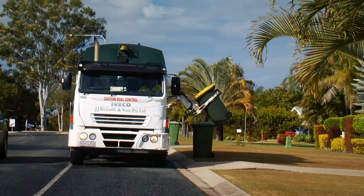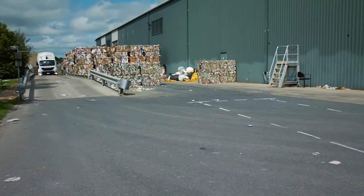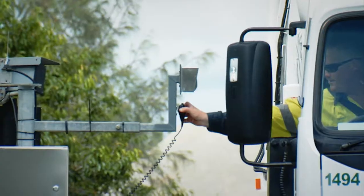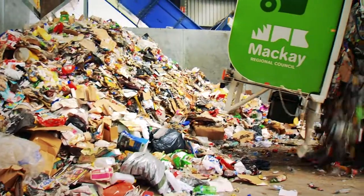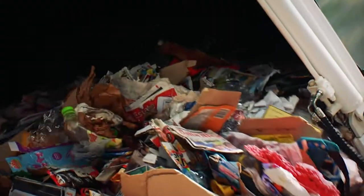Most of us have access to a fortnightly curbside collection service. After collecting about 700 wheelie bins of recyclables, the truck drives to the materials recovery facility and is weighed to record the quantity of materials entering the facility to see how well the community is recycling. The contents are unloaded into the receiving area. This area can hold up to 3 days of material.